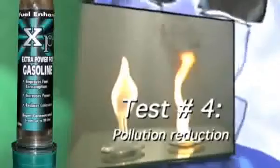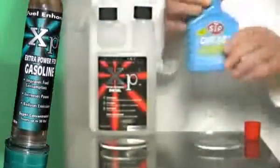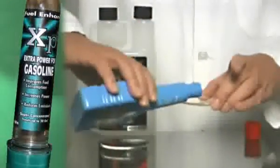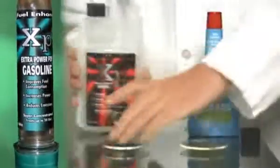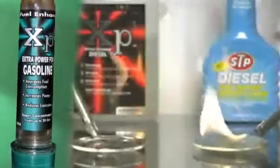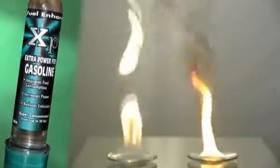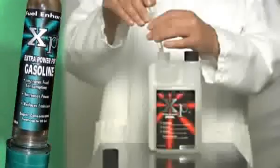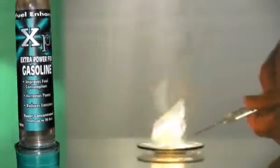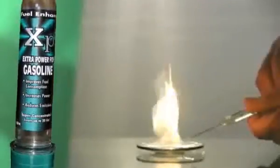This test will show the ecological characteristics of the additives. Most fuel additives claim to be ecological and to reduce pollution. With this experiment, we again notice how Xp3 is the only one that burns with a clear flame and without smoke. In fact, when Xp3 is added to the burning fuel, we can clearly see that the flame is stabilized and smoke disappears.